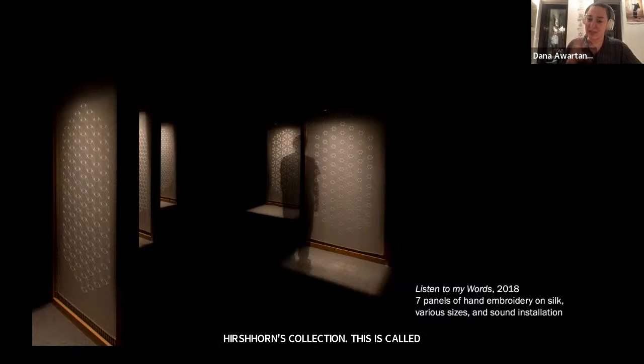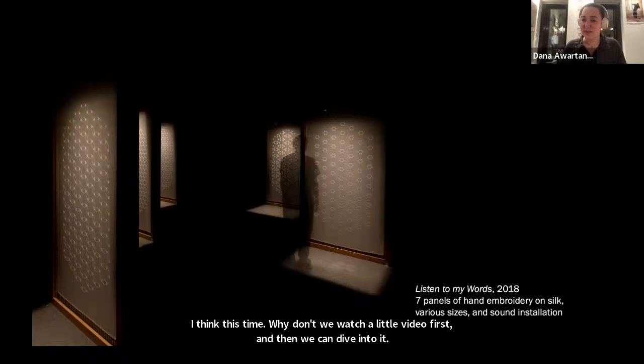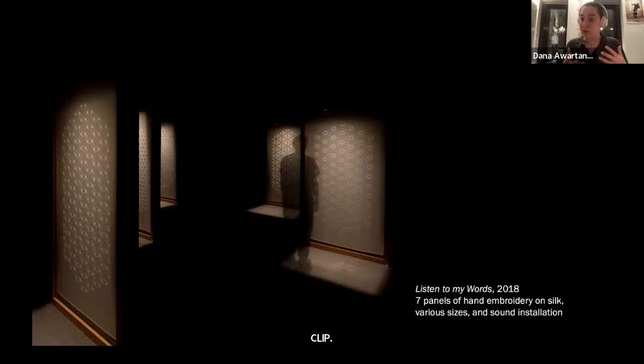When you enter the space, it's an immersive installation because the sound moves. Above each one of these screens, there's a speaker. So the idea is you feel like you are in a sort of majlis, which is a traditional place where people usually congregate and speak and recite poetry historically. So that you feel that these women are in conversation with one another.